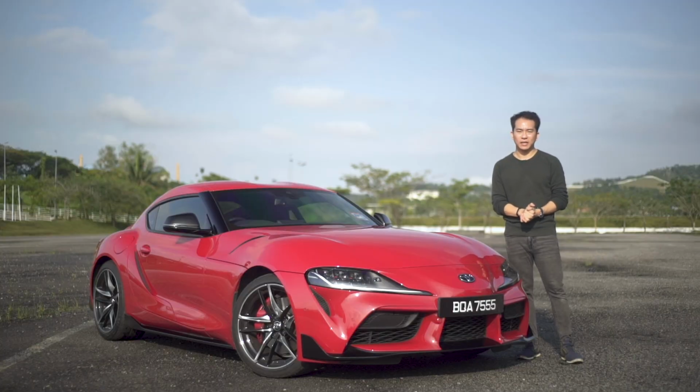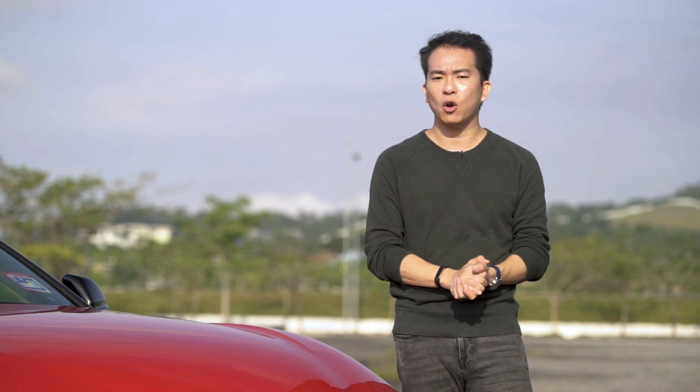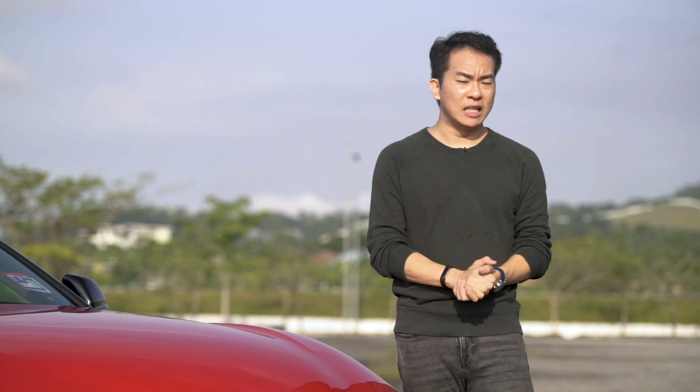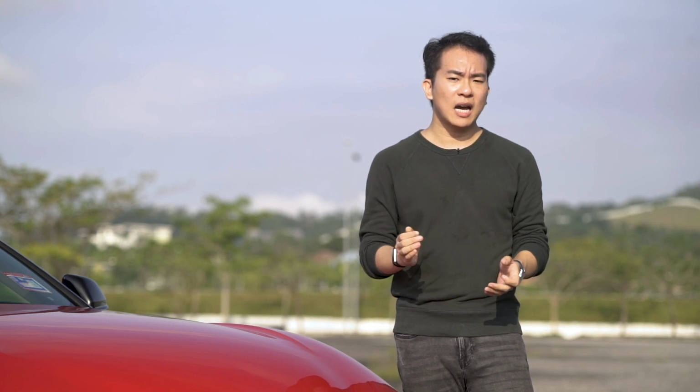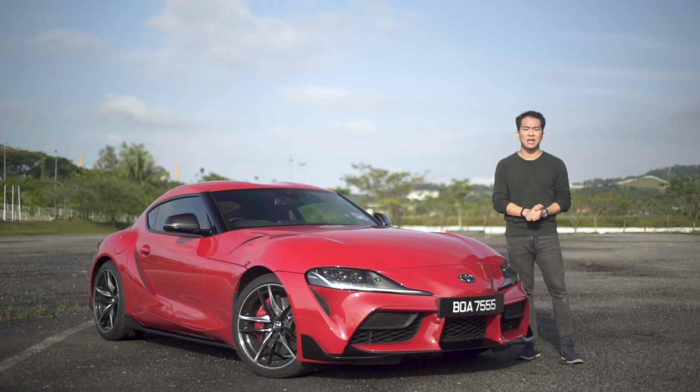First, let's start with the elephant in the room, something that I'm sure many of you will have already known. For 4 generations and 24 years, the Supra was a homegrown Toyota flagship sports car. But in the interest of saving cost, Toyota has partnered with BMW with this car. And as a result, this car is based on the latest Z4.